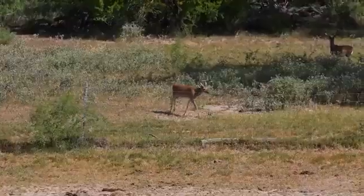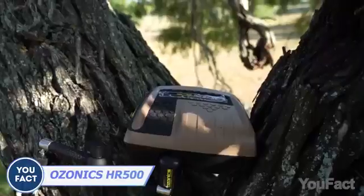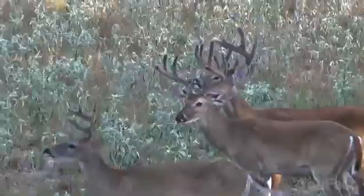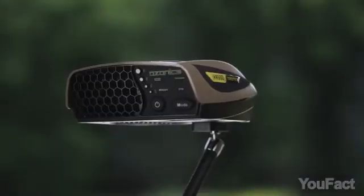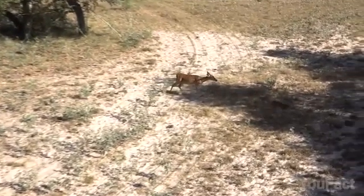Are you a hunter? Tired of deer giving you the slip? Ozonix is here to save the day. Or should I say, your hunt. You see, all of us have a scent that wild animals can smell before you even spot them. This hands-free ozonator uses cutting-edge technology to molecularly transform and destroy human scent, making you undetectable to deer and other game.